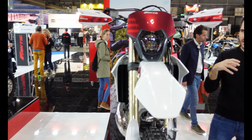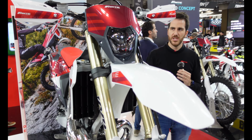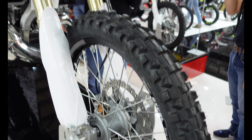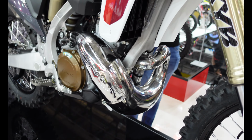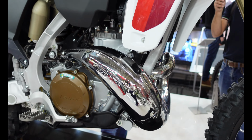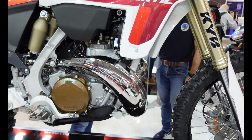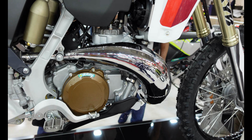This is the new Fantic XC300. This is this fuel-injected 2-stroke trail bike. Now, for those of you that are more familiar with Yamaha's range, maybe some of this will be more familiar to you. I must admit, I am not. However, I know that these are going to retail somewhere between, I think, £10,000 and £11,000 in the UK, so they're not exactly cheap, but nevertheless, they look beautifully finished.